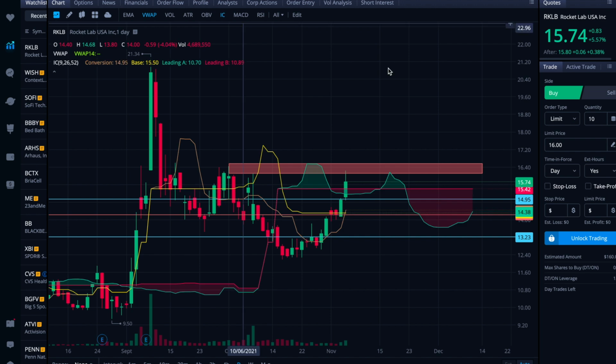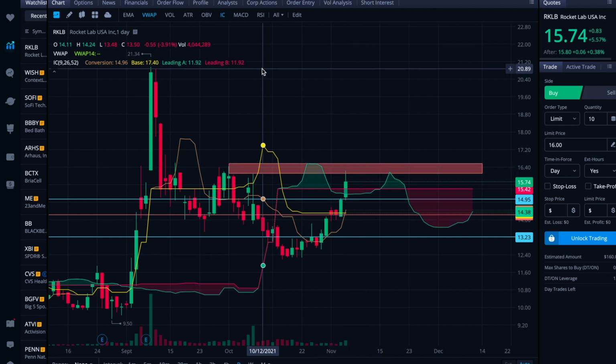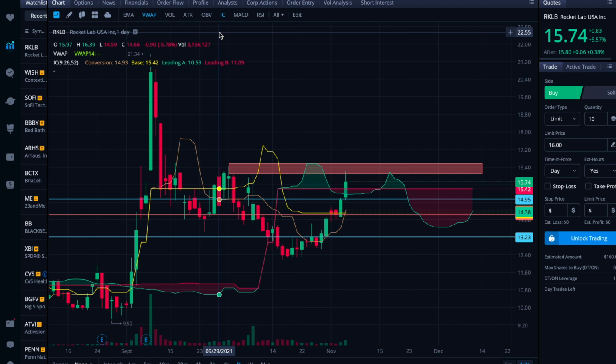If we want to pull in the Ichimoku cloud just to have a look, this gold line right here, and then this yellow line, the gold line crossing above the yellow line with the price action above the clouds is considered a strong buy signal. So that is a strong thumbs up for the bulls from Ichimoku cloud. None of these things are foolproof, of course, but I'm trying to string together some support and resistance, some trend, and then of course some indicators.